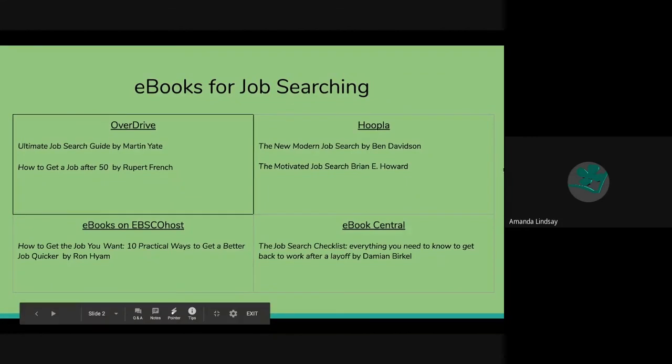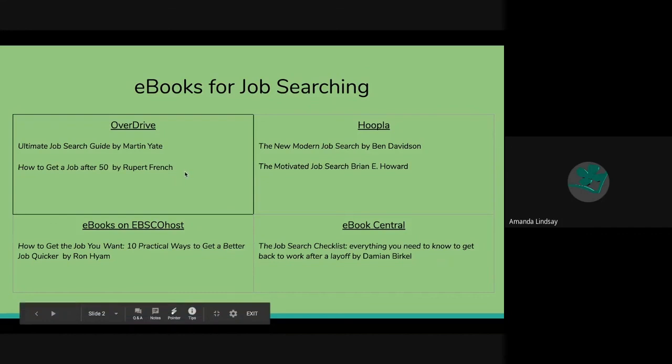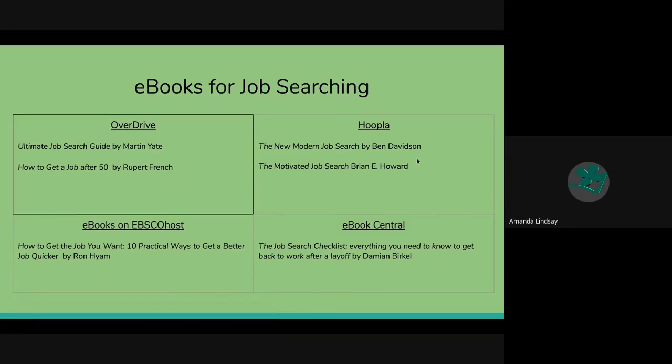I told you I would have the list here. So here are the lists. You have Overdrive, Ultimate Job Search Guide, and how to get a job after 50. eBooks on EBSCOhost has one. And then Hoopla, I only listed two. There were several. As of summer of 2020, when this is recorded, Hoopla has the most as far as job searching. And most of those books will be incorporated in job seeking books together.